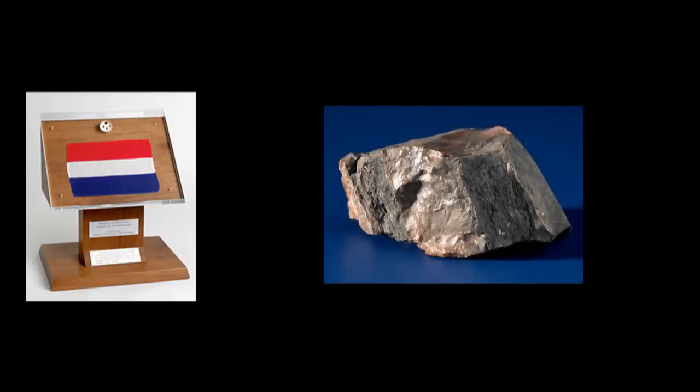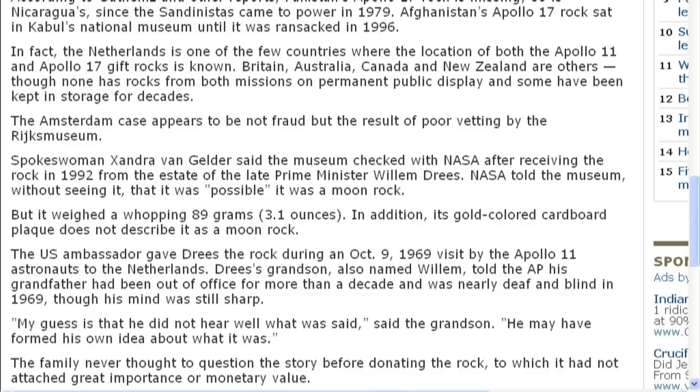So, if this is the lunar sample that was officially given to the Netherlands, then where did the Drees rock come from? Well, let's take a closer look at what we actually know and see if anything makes sense. First, consider that the Drees rock, weighing in at 89 grams, is about twice as massive as all 250 gifted lunar samples from Apollo 11 combined.